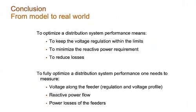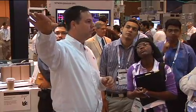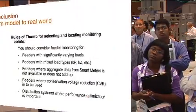In order to fully optimize the distribution system, we really need to know voltage all along the feeder. That lends itself to having monitors or sensors all up and down the system so that we can fully monitor this. We need to know the reactive power flow. So we need not just current and voltage, but the different characteristics of that load, such as power loss and the capacitance on the line.